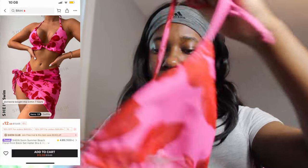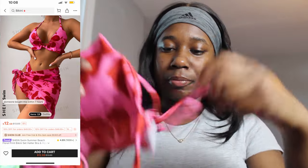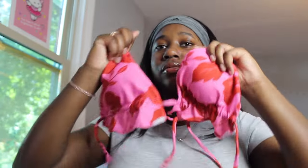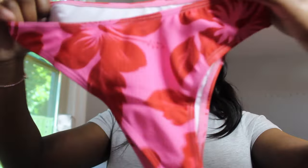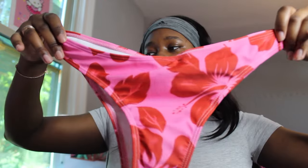This one is cute too, but since I have bigger boobs, on the picture, on the model, these two triangle tops are right next to each other. There's no gap in between, but on me it was hella wide. I just ain't fuck with that. I ain't think it was cute. And it came with this bottom. This is the bottom. It's another thong bottom. It was supposed to come with a skirt, but it didn't come with a skirt.